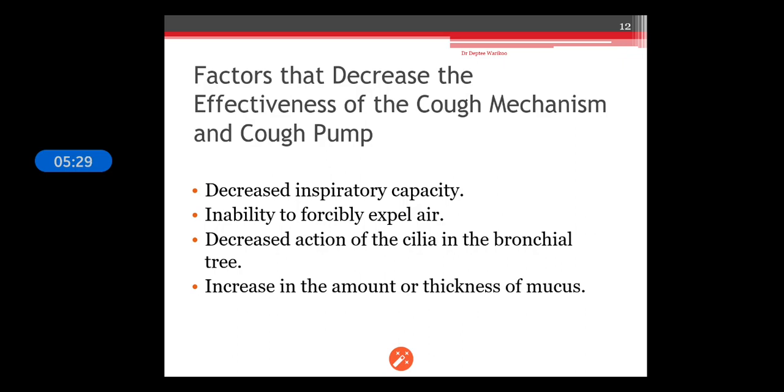Postoperatively, the respiratory center may be depressed as the result of general anesthesia, pain, or medication that may also decrease the inspiratory capacity. The second factor may be inability to forcefully expel the air.